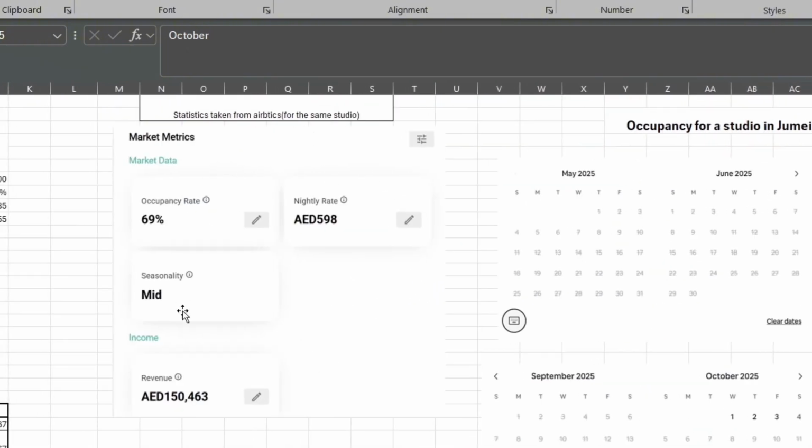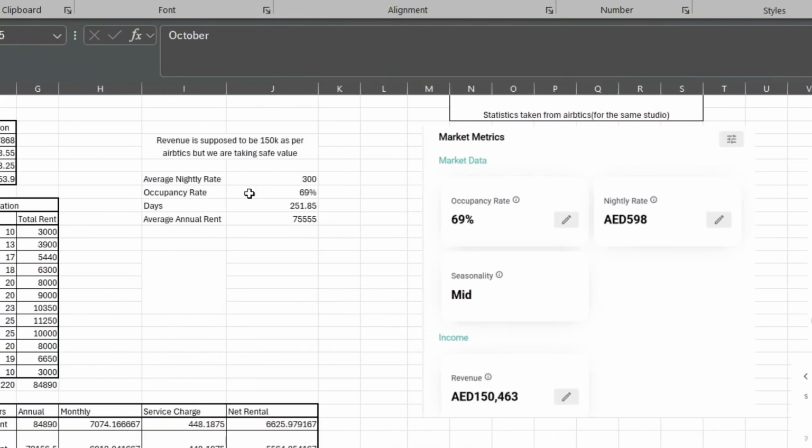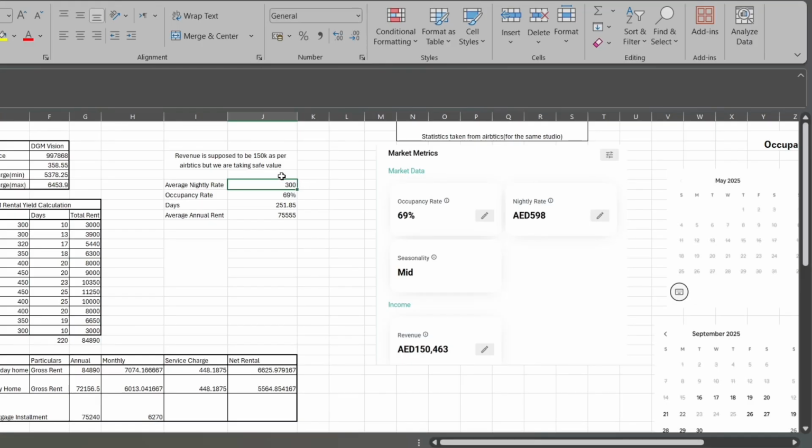Now this is the nightly rate for a studio in the same area of a similar size, and the occupancy rate is 69% in all of the year, which means the days on which the property has been occupied is 251 days. So as a safe bet, I have taken the nightly rate to be 300 dirhams. The average nightly rate is 300 dirhams and the occupancy rate is 69%.